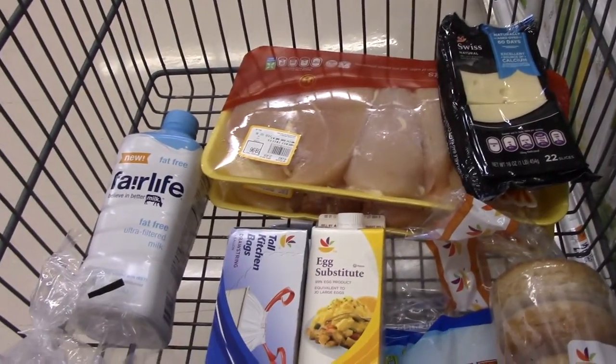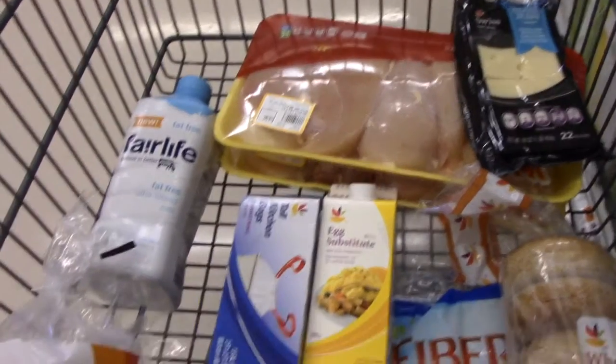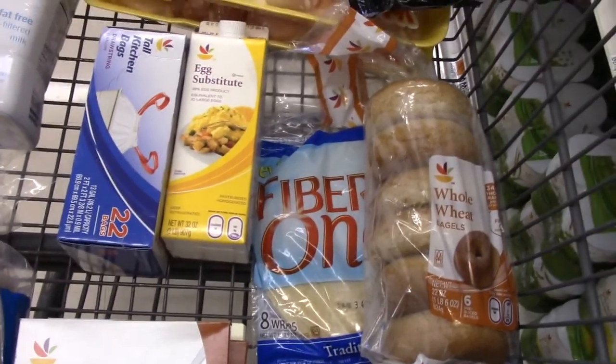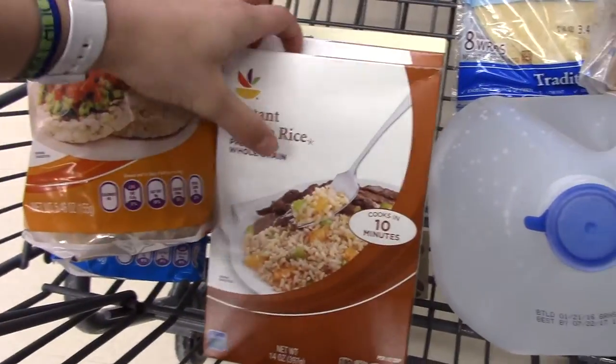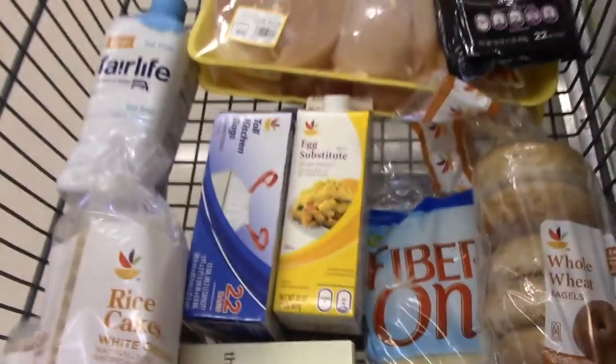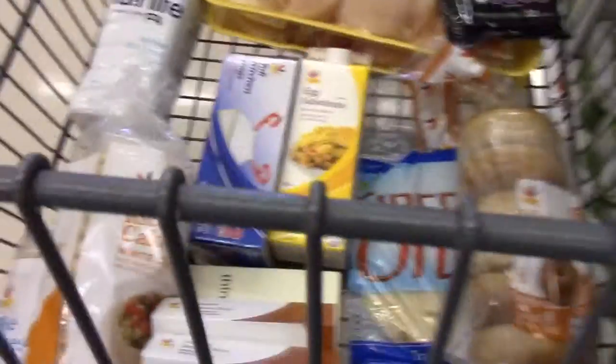So as you can see, just the basics: chicken, Swiss cheese, milk, eggs, trash bags for the house, some wraps, trees, and the bread for some bagels, rice cakes. This was 2 for $3 on rice, the bar, some water, and that's just the basics for right now.